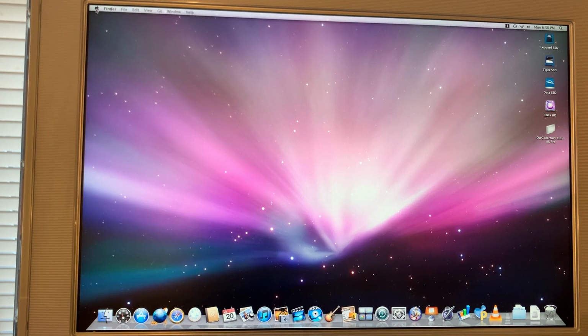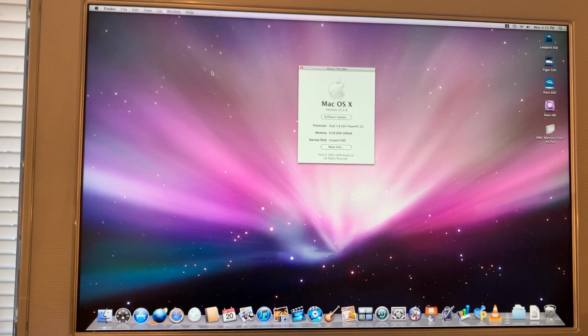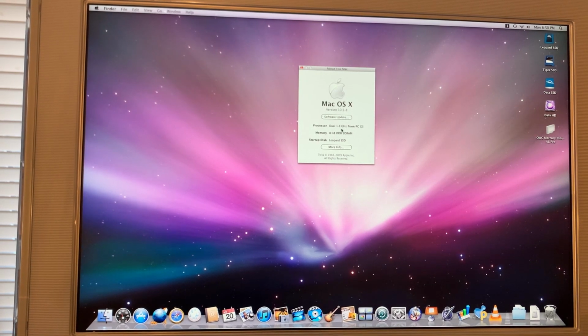Anyhow, since we're up here, let's take a look at About This Mac, because there's some sort of federal regulation about Mac videos that you have to look at About This Mac. And we still have our dual 1.8 gigahertz PowerPC with the 8 gigabytes of RAM.